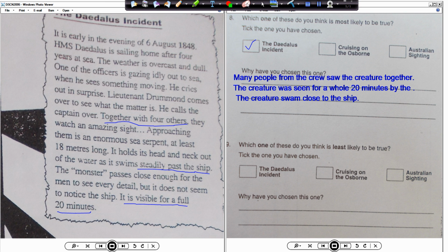Right, what I'm going to do now, I'm going to rip off this part of the text here, this underlining, okay. And we're going to think about number 9. Which one of these do you think is least likely to be true? So if many people saw an event, we say this is more likely to be true. What happens if only one person saw it? It could be possibly that maybe he was seeing something else. So if one person says it, there's nobody else to confirm it. So for number 9, which event was only seen by one person, for example?